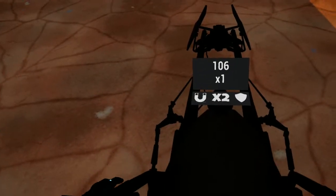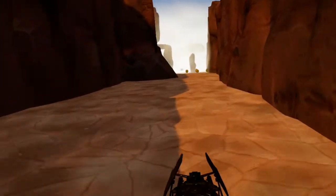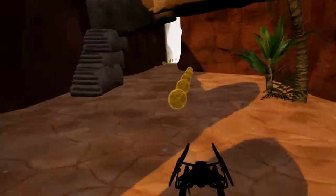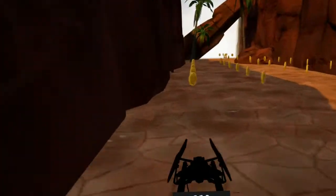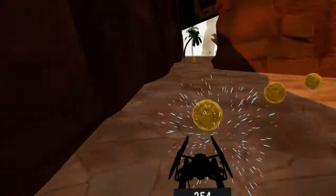There is a little bit of a challenge, but not a good challenge. Not what I consider a good challenge. Really, the only challenge is that you're going faster and faster, and the passageways that you can go through just get more narrow, and they curve as you go, so you have to have better control of the hover bike.